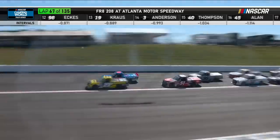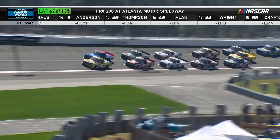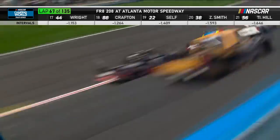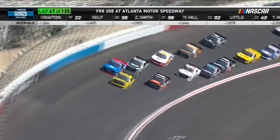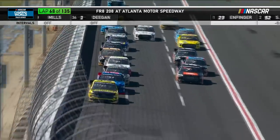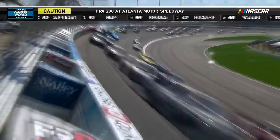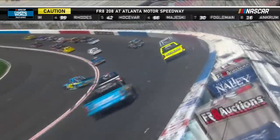Big run down the bottom for Infinger. That's Corey Heim in the 51. First time we've called his name up front, but he's no stranger to getting to the front when he gets a chance to run one of Kyle Busch's trucks. Fogelman wants to be anywhere but there, doesn't he? Give me the top, give me the bottom, anywhere but in the middle, and there's contact and an accident.